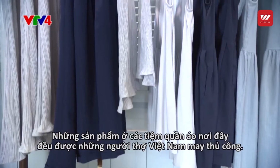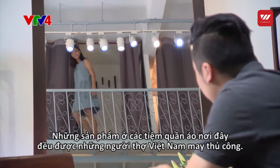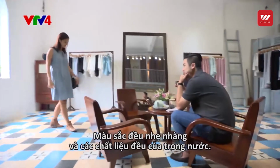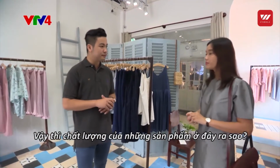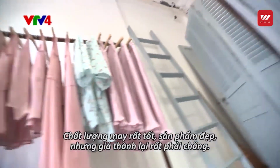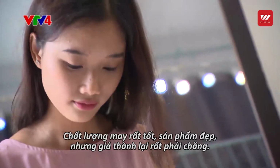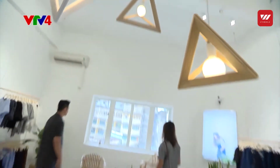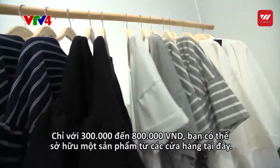The products at boutiques here are locally handmade by local tailors and fashion designers. These pieces usually feature trendy pastel colours and are made of local materials too. So, how about the quality of what's made by the Vietnamese guys? Really good. I can say the way they make it, the fabric is high quality, but with a reasonable price. The prices range from $15 to $40 for a piece from here.